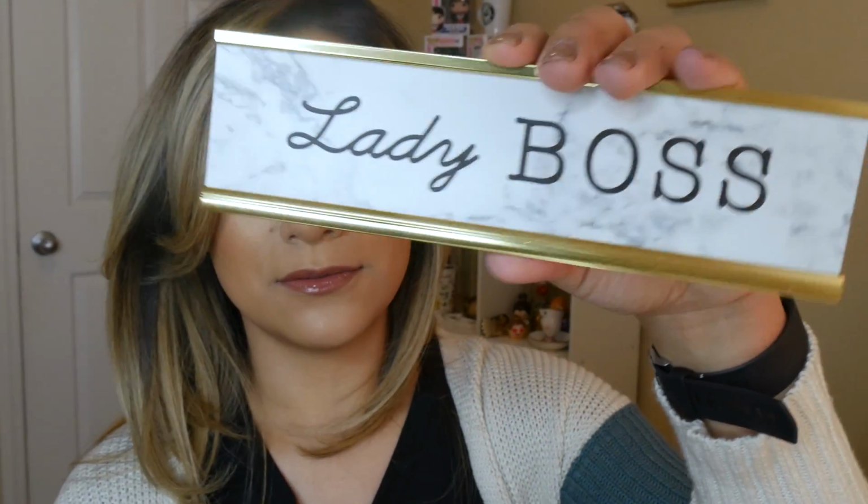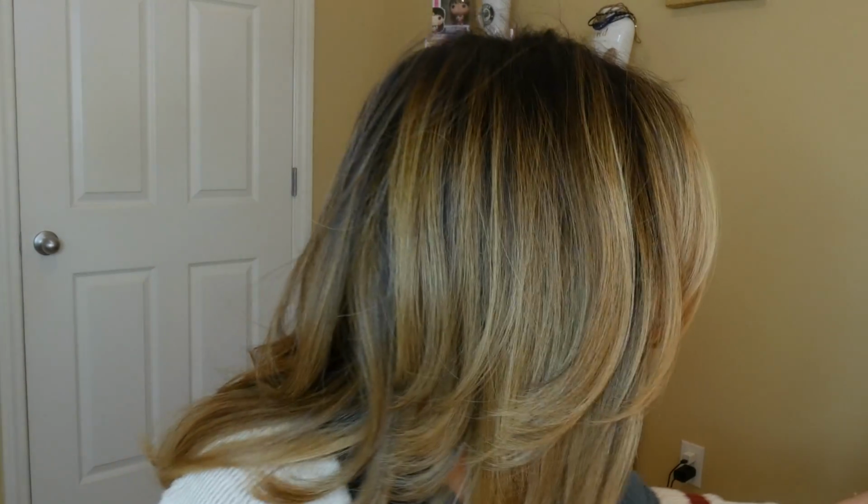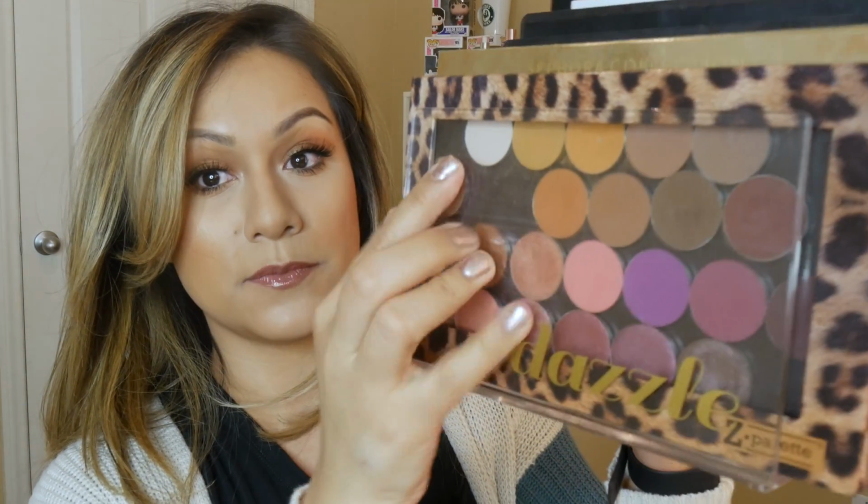So now I'm just going to share with you guys things that I've gotten over time, my favorite things that I use all of the time, and I probably mentioned already before. I have this on my vanity, it says Lady Boss. They always have them. They say different cute things. I got this frame, which I keep one of my favorite pictures in. Yes, so pretty. So inexpensive. Everything inexpensive, guys. All of the acrylic, not really acrylic, things that I keep for my vanity.